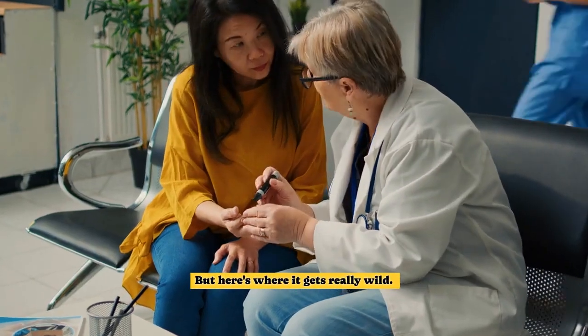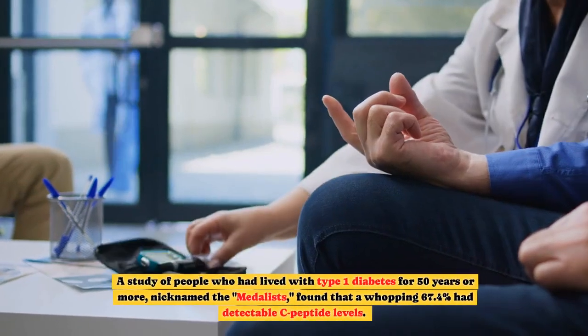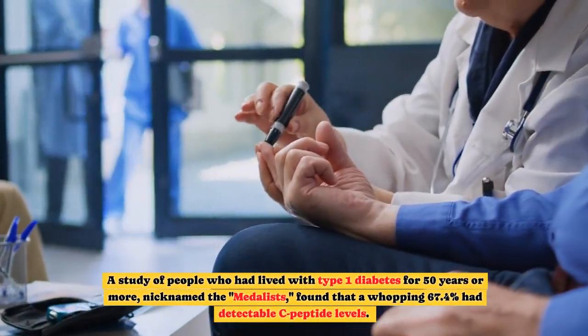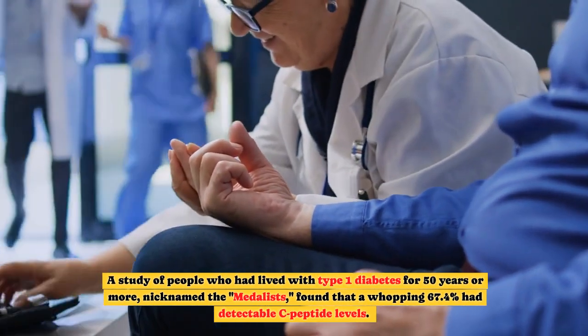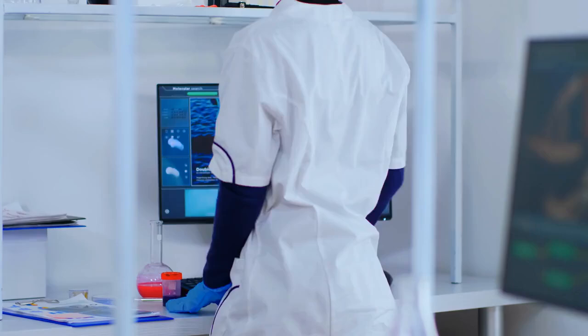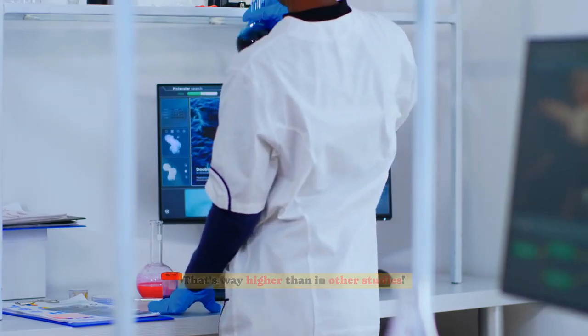But here's where it gets really wild. A study of people who had lived with type 1 diabetes for 50 years or more, nicknamed the medalists, found that a whopping 67.4% had detectable C-peptide levels. That's way higher than in other studies.